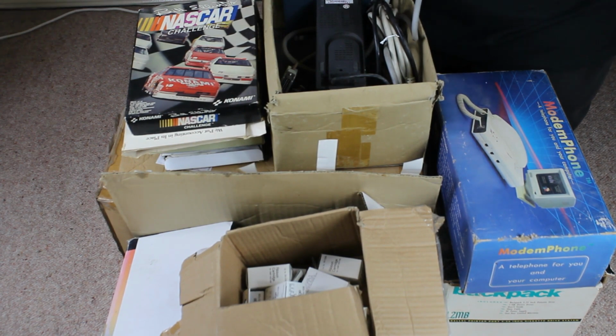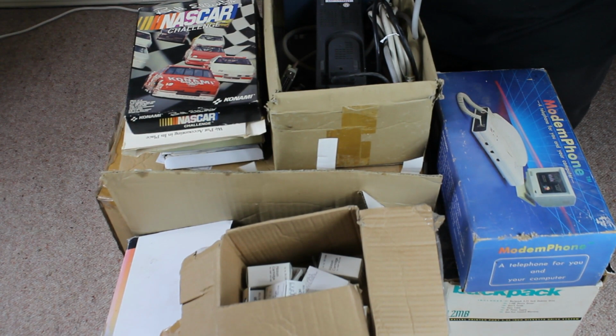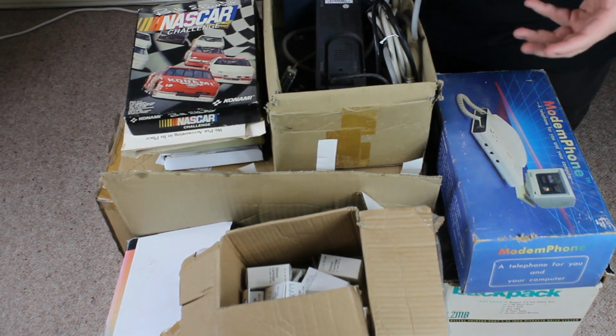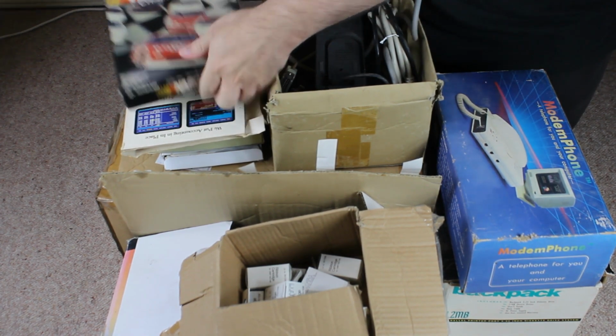I've just been on a 3-hour road trip and come back with this haul. Now I know some of what's in here, but he found another box of stuff, and I know there's a whole heap of floppies, and I don't know what's in any of that. So I thought we'll just do a bit of a real-time reaction and find out what we've got. So I'll start with the box software.